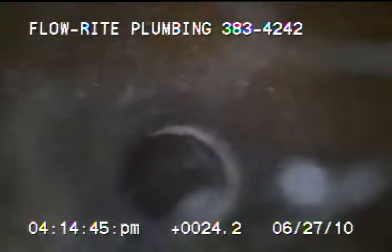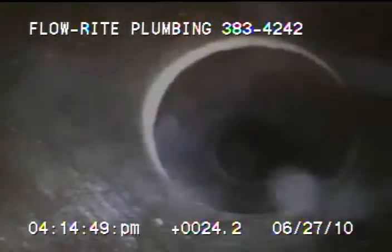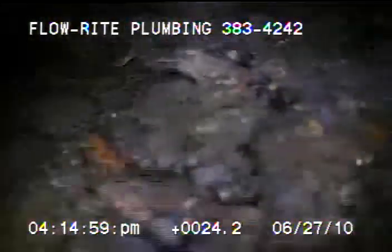Bring it back. Pipe looks like it's in good shape, so it'd be finding what's tied into it, really. Okay, that's out the back side of the house. Now, let's go down the other way, underneath.